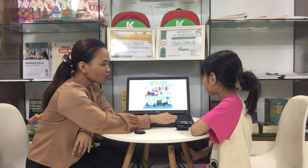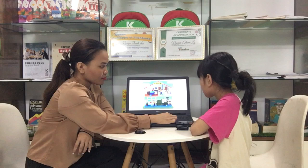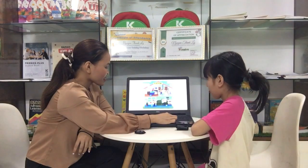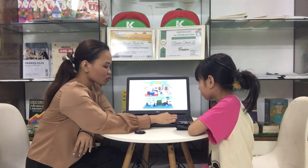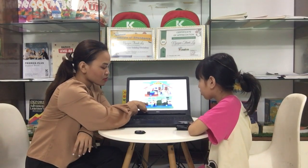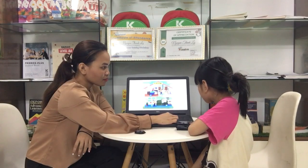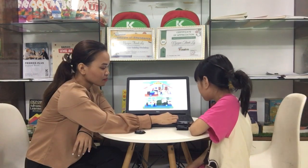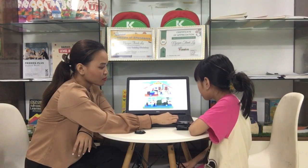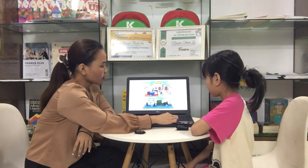In picture number 2, who is weaker, the boy or the girl? The boy is weaker than the girl. Alright, next. According to the picture number 3, what is his chore? He waters the plant. Okay, and in picture number 4, is the chair heavier than the sofa? No, it isn't. The sofa is heavier than the chair. Okay.